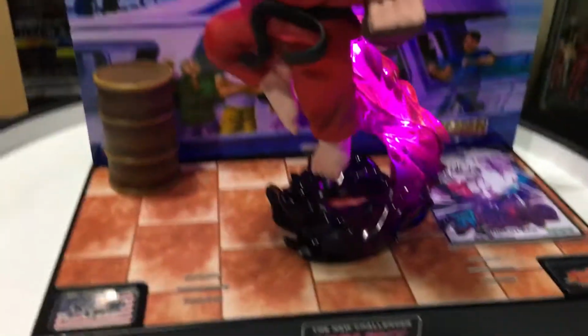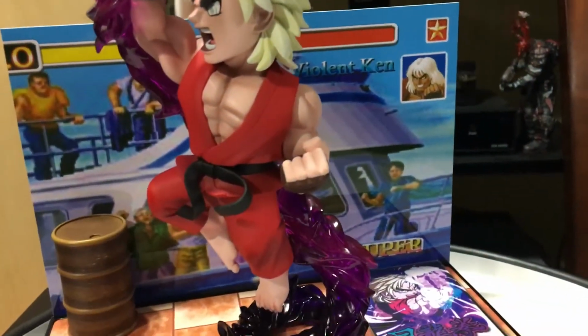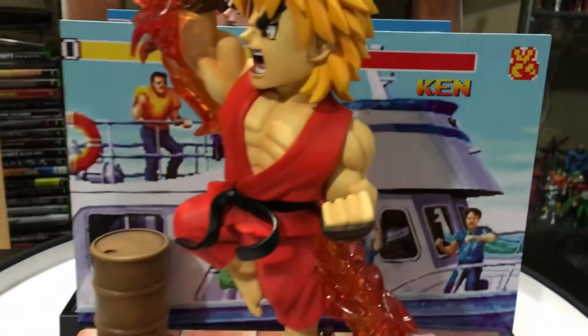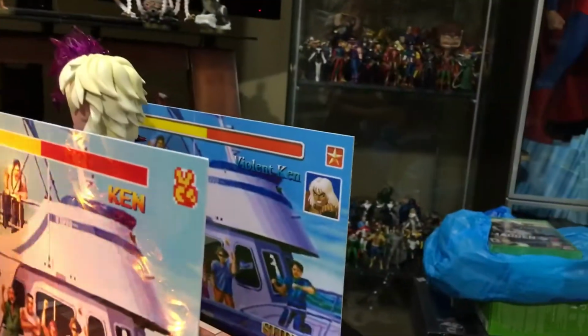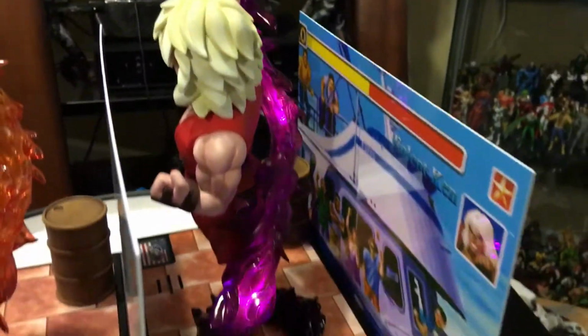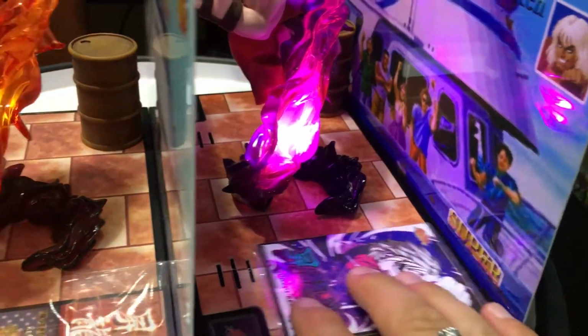Whereas if you hear the regular Ken, which I do also have, and I'll show you the difference. If I can get him without dropping him. Here's the regular Ken. I'll do a little side by side here. Now you hear that. That's what regular Ken sounds like. And then you hear the... You can hear it. It sounds different. It sounds like a demon, like possessed Ken, like Violent Ken. Really cool how they did that.